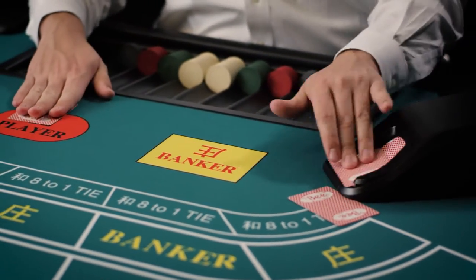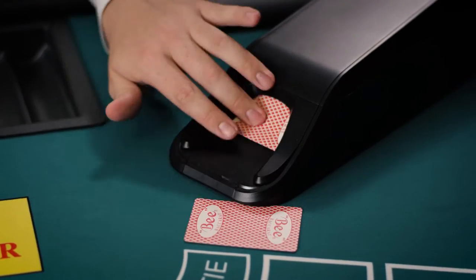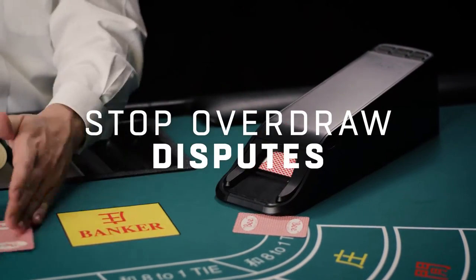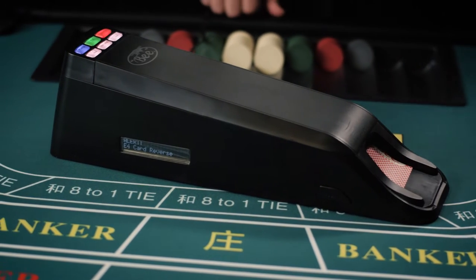Table disputes can create unnecessary downtime. It can also damage your casino's reputation. The Bee-Tek shoe uses CardGuard Security, which helps put an end to those game-stopping and costly overdraw disputes. Overdraw disputes are eliminated with a security gate that enforces the rules of baccarat for the dealer.